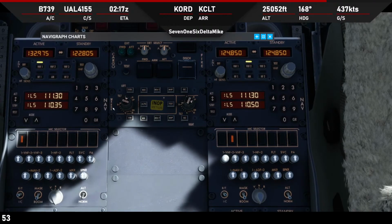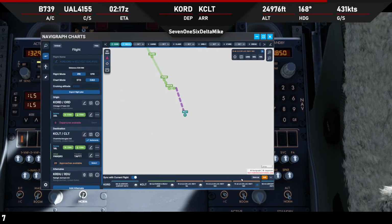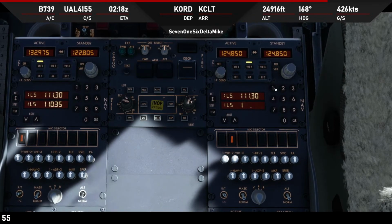That gives us a standby there. Expect the visual 9. And 18 right will be 110.15. 110.15. Right. I think I'm stepping you. Was that for United 8950?